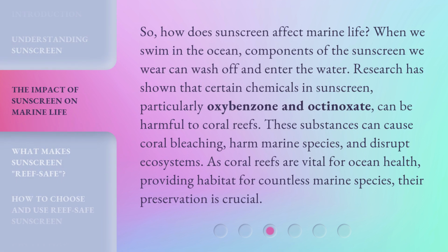So, how does sunscreen affect marine life? When we swim in the ocean, components of the sunscreen we wear can wash off and enter the water. Research has shown that certain chemicals in sunscreen, particularly oxybenzone and octinoxate, can be harmful to coral reefs. These substances can cause coral bleaching, harm marine species, and disrupt ecosystems. As coral reefs are vital for ocean health, providing habitat for countless marine species, their preservation is crucial.